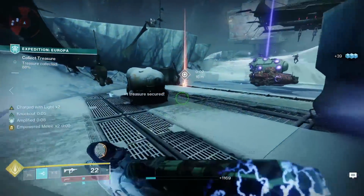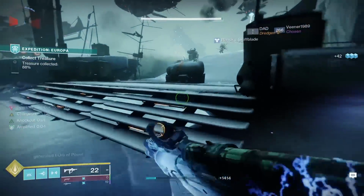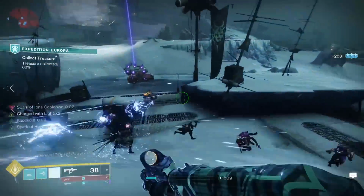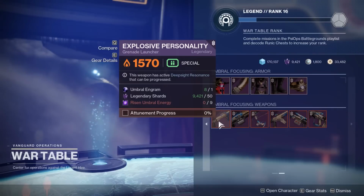You should make sure you have some kind of enhanced reload perk on your gauntlet armor when using a waveframe grenade launcher, but a crafted waveframe goes hard in PvE. You get a ton of value per shot. Unfortunately, Forbearance requires running the Vow of the Disciple raid. If that's too much of a headache for you, I get it. Explosive Personality is way easier to get via the war table at the helm.